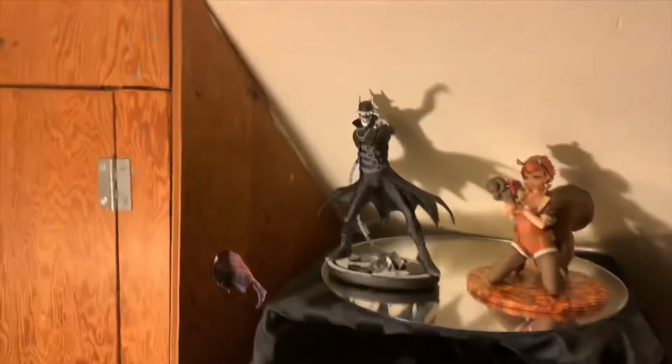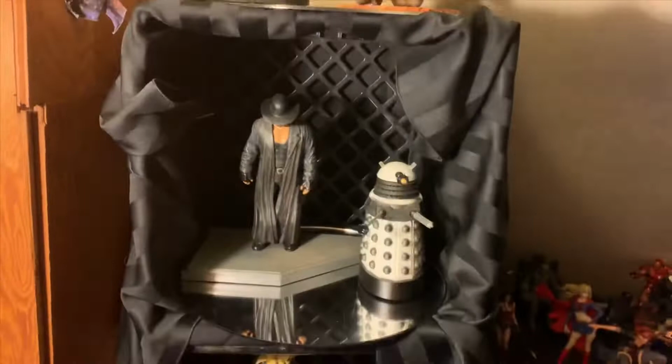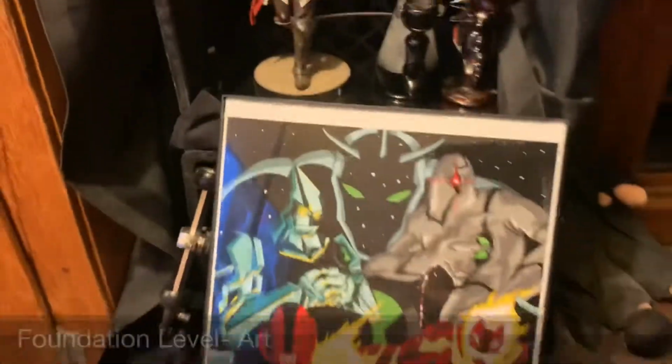Just pretty much various characters from a few different properties that really can't fit anywhere else in the collection, such as my Marv back there from Sin City. This is the What Defines Me tower as a collector. Just have my representation for comics at the top with Marvel and DC. We got wrestling and television, anime and film, video games and smoking, and then art.